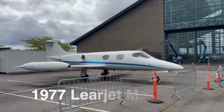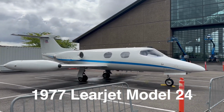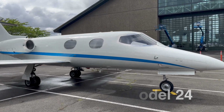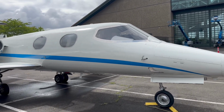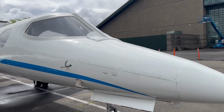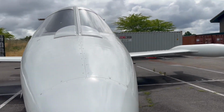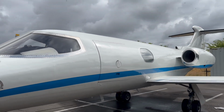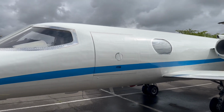Super small little Learjet. Two windows on this side and only one on the other. I don't think I've ever seen a Learjet this small. I don't know what it's doing here. It's fairly clean. But it's only got one window on this side and then a door.